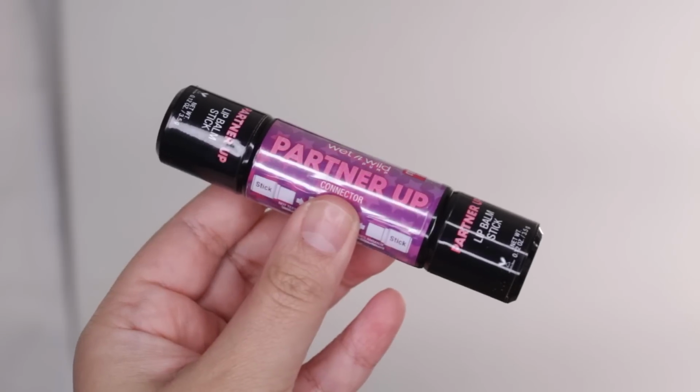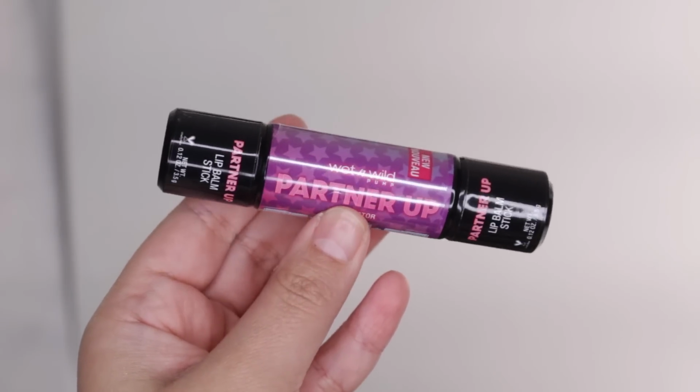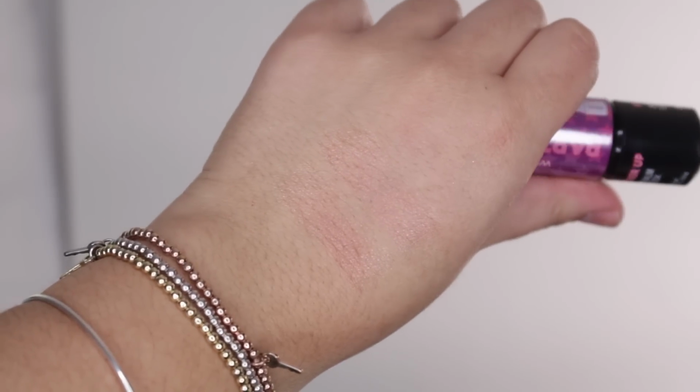And this one, this is their connector that you can buy, and you can attach 2 different products onto here, which I have here, and they're both lip balms. I have Coral Conditioning and Peach Boot Camp. So these are just lip balms. They look like colored lip balms, but they apply the sheerest tint to your lips, so it's nothing too crazy.